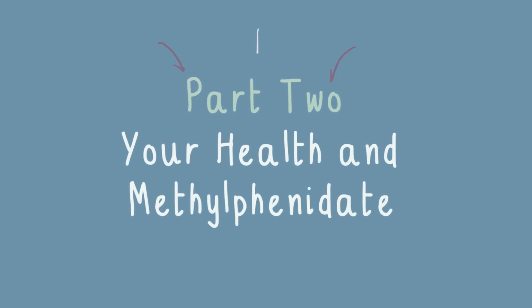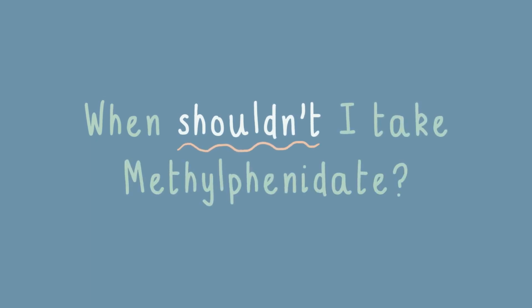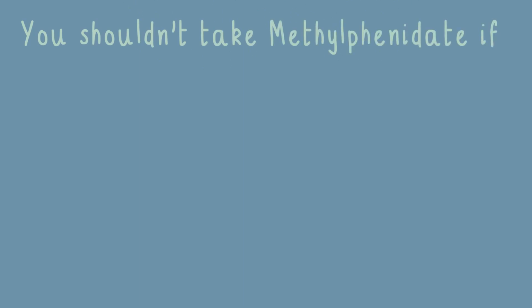Part 2. Your health and methylphenidate. When shouldn't I take methylphenidate? You shouldn't take methylphenidate if you are allergic to any of the ingredients. A full list of ingredients can be found in the paper patient information leaflet.